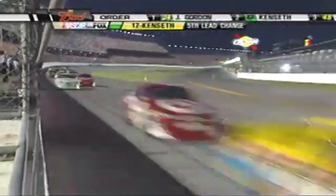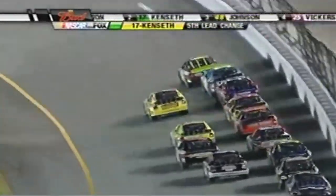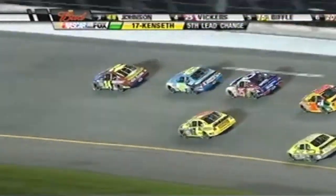Kenseth has company coming. That other yellow car, the Subway machine of Greg Biffle, is Kenseth's teammate if he can just get to the 17.